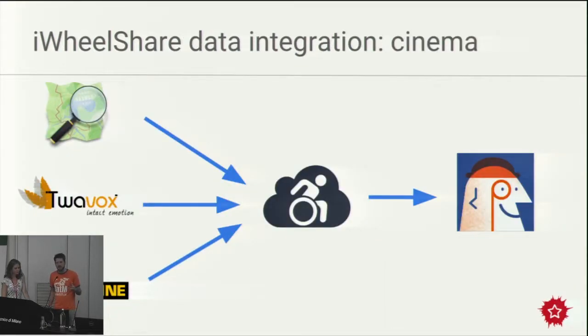For example, how could I display all the cinemas for people in a wheelchair? I find the places of the cinemas directly in OpenStreetMap. In France, it wasn't that good, so we made a lot of edits to have the data better directly in OpenStreetMap. And then we have this partner, Twavox, which is really dedicated to finding the accessibility of these places. They have the data, and they don't know anything about technology, so they will not put it in OpenStreetMap. They have the data, we just import it in the Accessibility Cloud. And the last partner is Allociné, which is the IMDb of France, and they have all the timetables, the schedules of the cinemas. So we mix these three sources, and directly within the chatbot we have the answer.